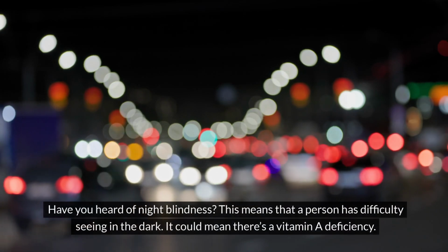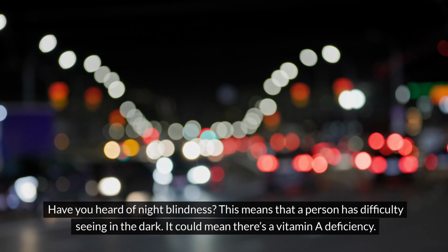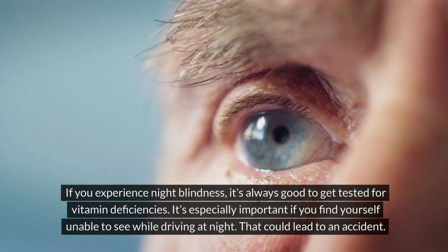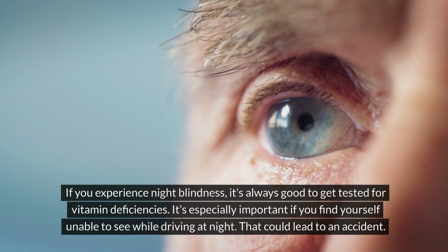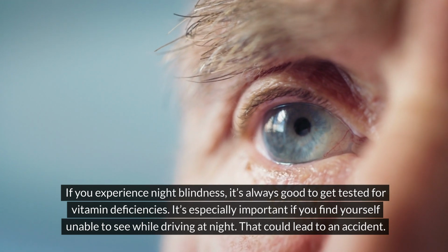Have you heard of night blindness? This means that a person has difficulty seeing in the dark. It could mean there's a vitamin A deficiency. If you experience night blindness, it's always good to get tested for vitamin deficiencies. It's especially important if you find yourself unable to see while driving at night. That could lead to an accident.